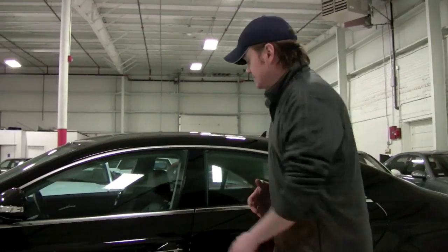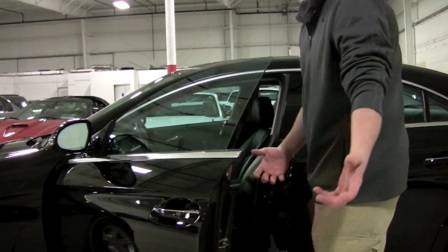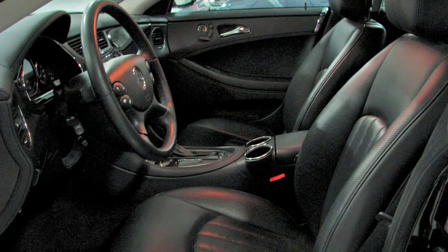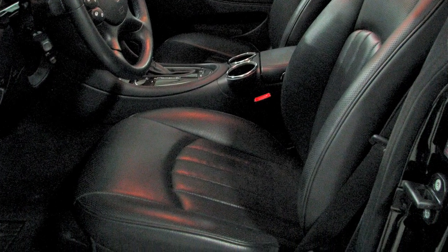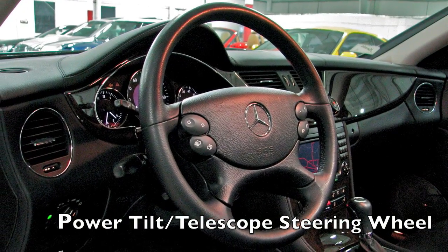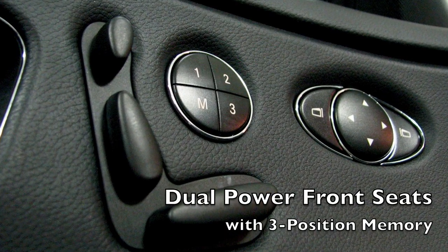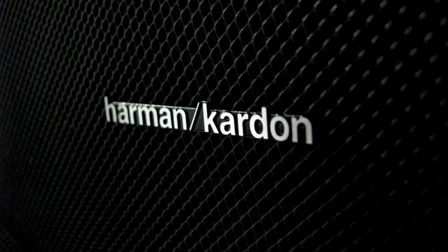Since I have keyless go again, put my hand on the handle. There's a little rubber strip behind here. As soon as I touch that, it senses the proximity again. Lets me in. Looking across the front seats, it's a very posh interior. It's very elegant in a way. A lot of ornamentation. Positive ornamentation, obviously. You don't want to be gaudy, but there's a ton of great features in this particular car. Got a power tilt and telescope steering wheel here. Automatic setting for the headlamps. And if you look on the door panel there, you do have dual power seats on both sides with memory. And down below, the badge for the phenomenal Harman Kardon Logic 7 surround sound.